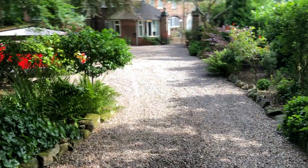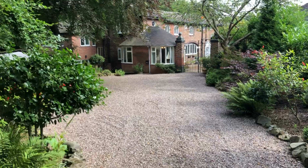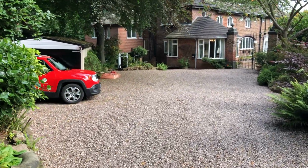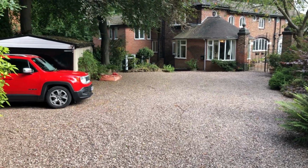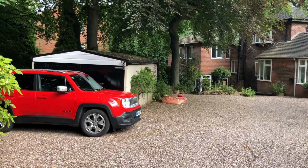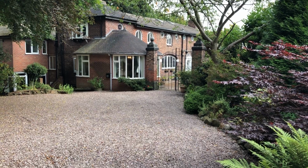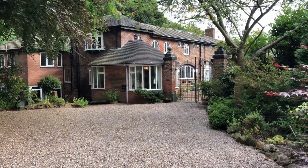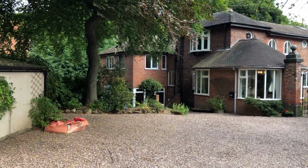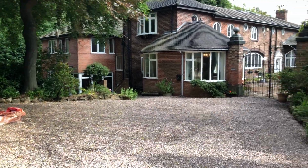We have quite a large garage part way down the drive. As you can see, there is ample space here for several cars, motorhome, caravan, boat, just loads of space for you to be able to park all of your vehicles. You can see the gates to the main residence, which is where we're going to venture first, and just attached at the side you can just see the annex, which we will go to afterwards.